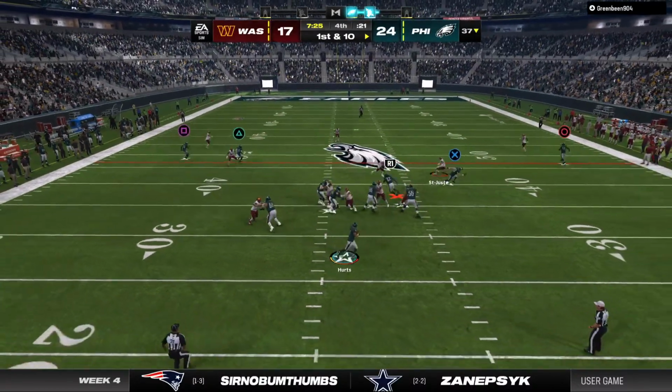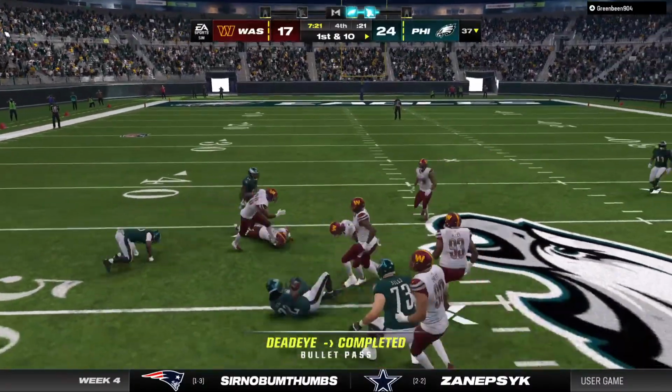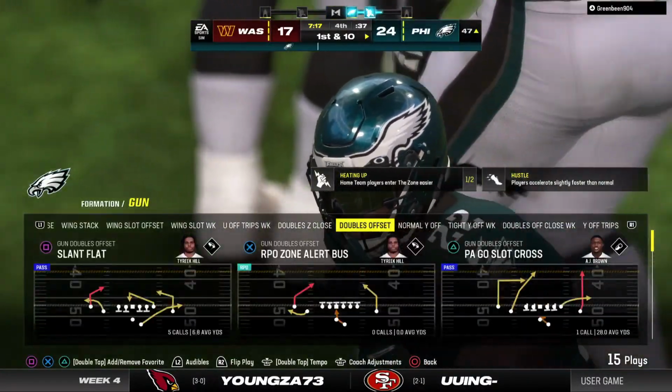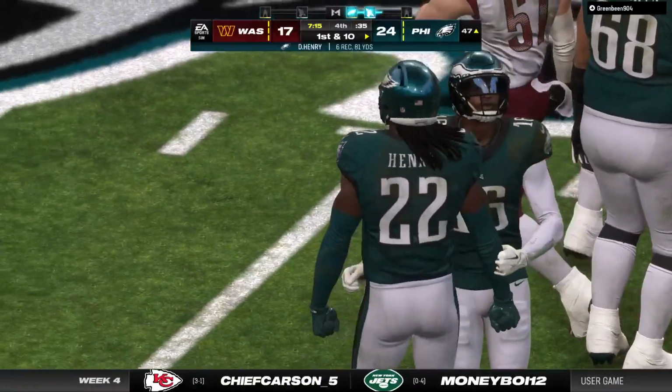Definitely, you want to bleed things out at this point, right? Continue to possess the football, gain some yardage, and put the onus on the defense. Do they have to use timeouts? What are they going to do to stop you? You're taking charge. It's a gain of 16 and an Eagle first down.